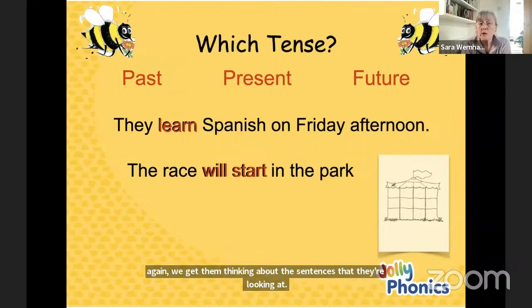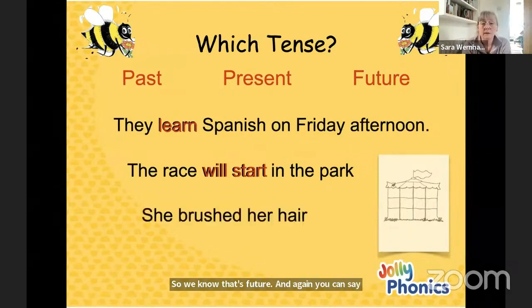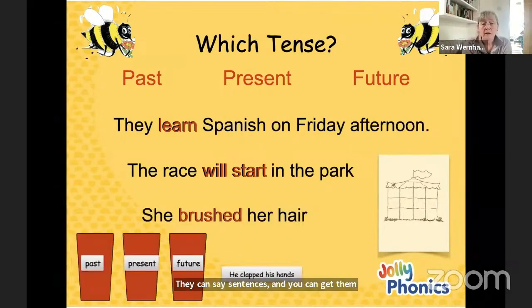The race will start in the park. It's got that auxiliary verb, will start, so we know that's future. And again, you can say sentences, they can say sentences, and you can get them thinking about the tense they're in. She brushed her hair. It's got that ed, hasn't it? So we know that's in the past. So again, they're starting to analyze the sentences and the language.